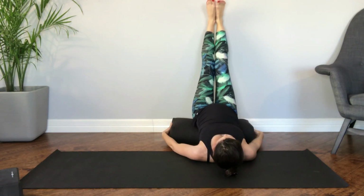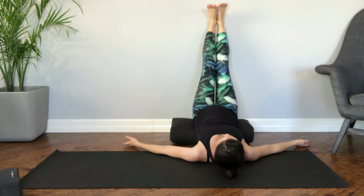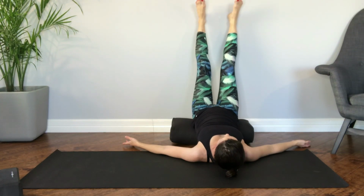You can see that my hips are up on the bolster, and I'm going to lay my hands out to the side, and you can take your legs slightly apart, relax them, and start to relax your body. The other way you can do this is to put the blanket or the bolster under your shoulders. You just don't want to be lying flat on your back. But if your legs are sore and your veins are bothering you, this is a good break for them.